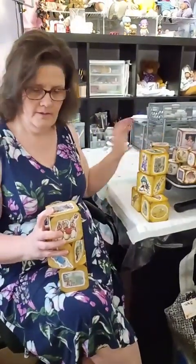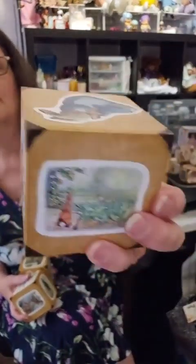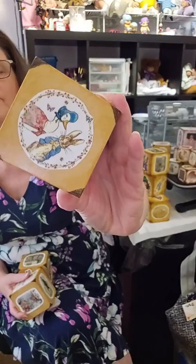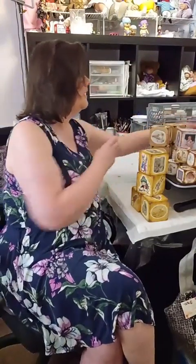But the bigger ones have got really pretty sticker designs that are all Peter Rabbit themed. So there's one. Just to give you an example, this one's got several different little bunnies on it. They're all scenes from the Peter Rabbit story or Beatrix Potter stories. They may not all be Peter Rabbit. There's Peter with Jemima. So that's the little brown ones. I've got a couple of the blue ones left.